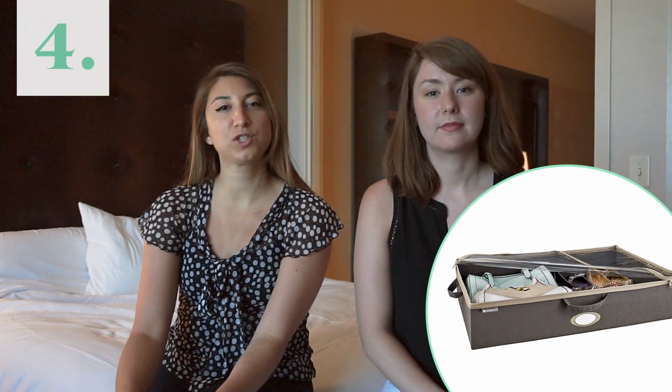Number 4, smart storage for off-season clothes. Cost around $14. So taking care of your clothes the right way is key to making sure that they last multiple seasons. A smart storage solution that I personally use is I have these big clear plastic bins from IKEA that I keep under the bed, and then I have those vacuum seal bags that I'll use to condense all of my clothes and make sure that they're really easy to put away and store for the season. And another added bonus is that it opens up a lot of closet space for you, which means that your home or apartment search is going to be a lot more flexible.